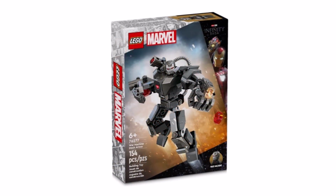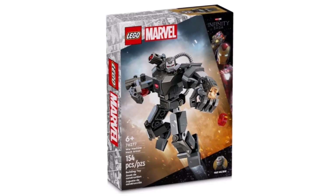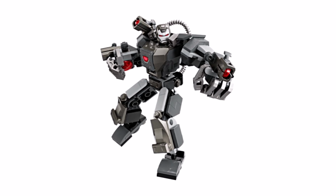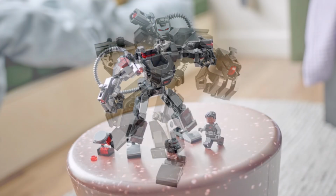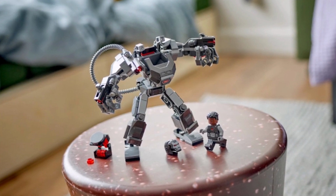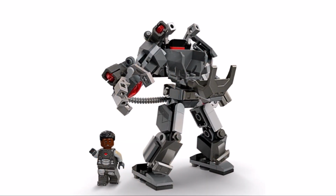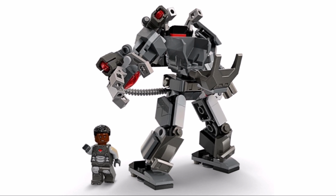Then over the past few years, we've also seen a brand new sub-theme within Marvel, of course being the Mech line. That continues for 2024. First off with 76277, the War Machine Mech armor. This one is going to include 154 pieces, and that price of $15 or £13 for that one. And it's going to include a minifigure of War Machine, which is potentially new for this one, and will also include a hairpiece, which is definitely welcome. And this one actually can store some extra ammo in the back as well.